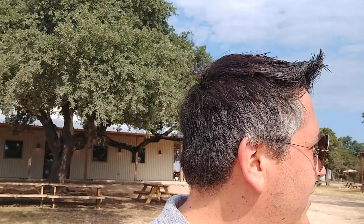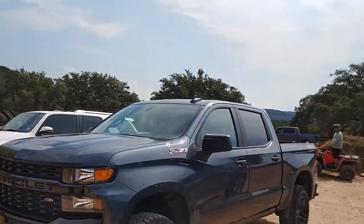And I haven't had a Jeep since I was like 16. When I was in high school, I have two brothers, so we all shared a CJ7, a 1985, 84. It was a four-cylinder, four-speed manual, Dana 44. It was pretty cool. Let's let this noise go by.